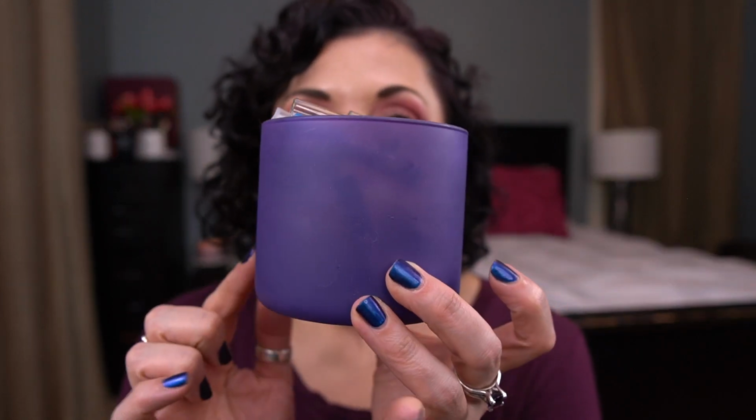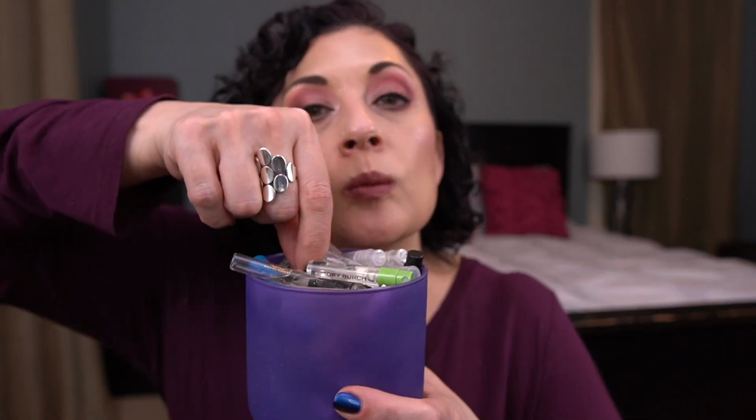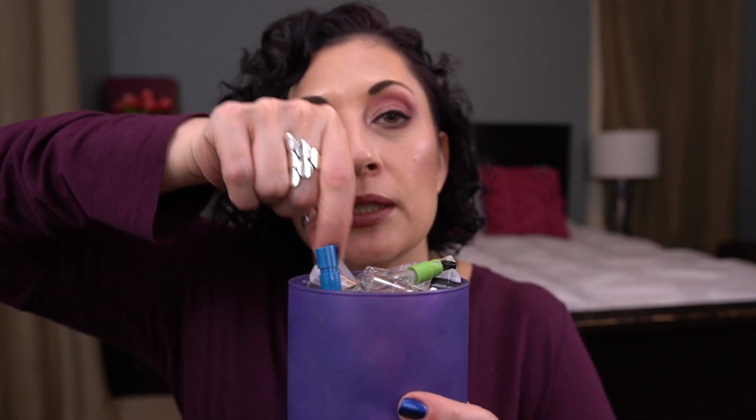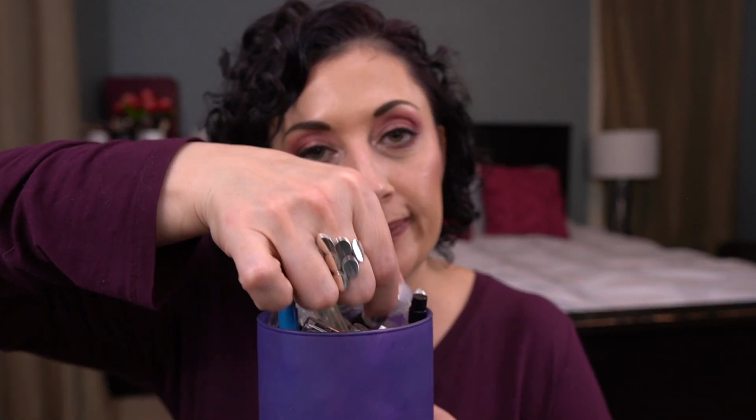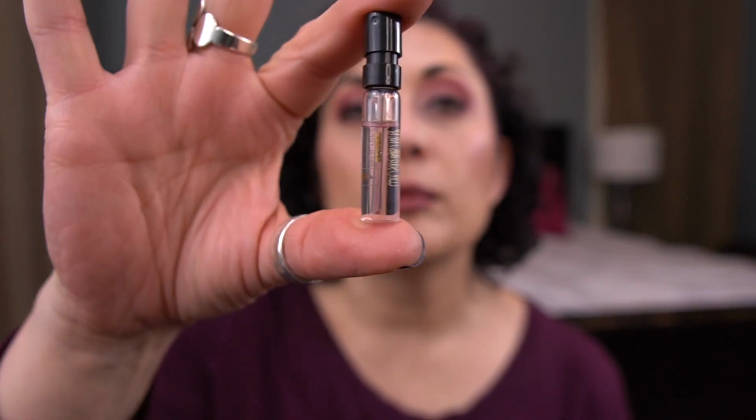Whatever. I'm being lazy today because I don't have them all in a bag. I've separated them out into three different Bath and Body Works candle jars, so I just grabbed one. I don't have them separated out in any way. I'm just going to dip in: one, two, three. I'll pick another one next time. What is this one? This is another Stella McCartney, but I can't tell what it is. It's just Stella. Stella McCartney Stella.